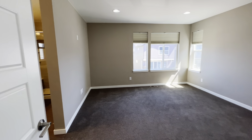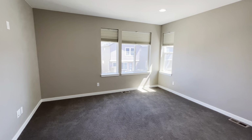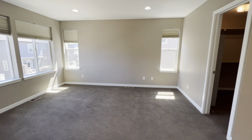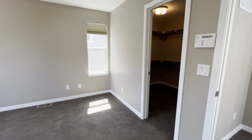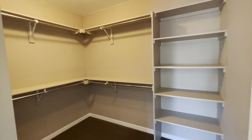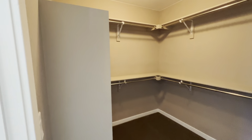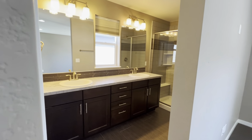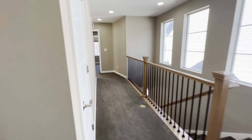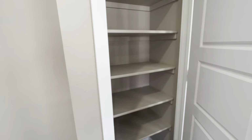Tons of natural light upstairs. Your primary bedroom. Closet. Primary bathroom. More storage.